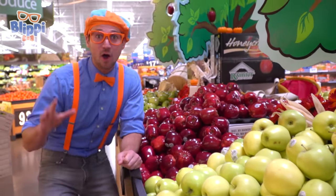Cool. Oh, and look at this door for birdies. Oh, that's another opposite. High and low. Low and high. Let's pretend to be birds flying to the vet's office. Tweet, tweet, tweet, tweet.